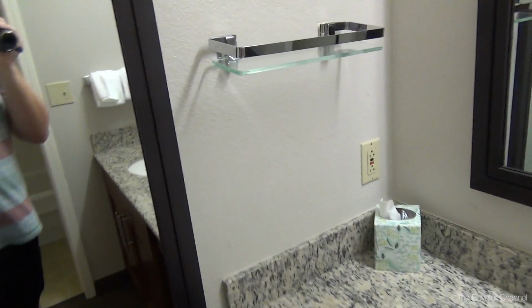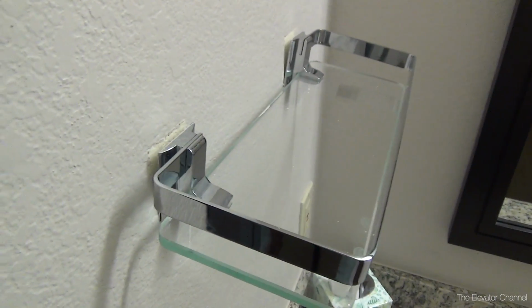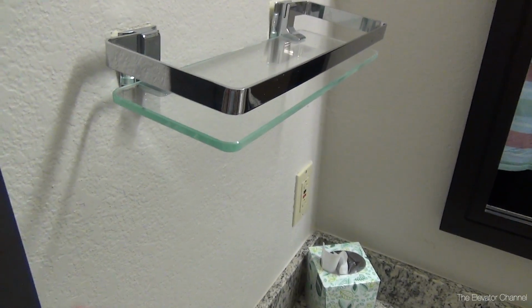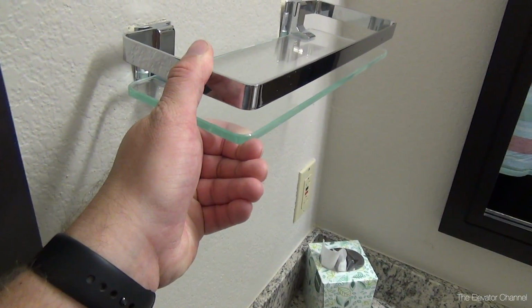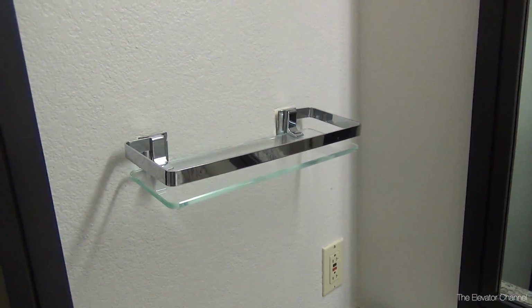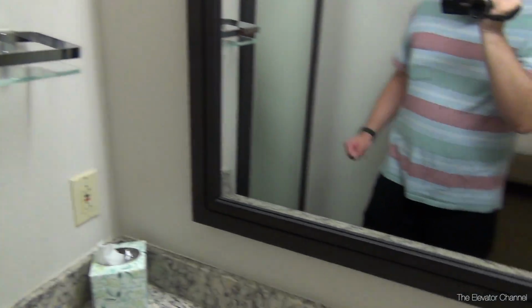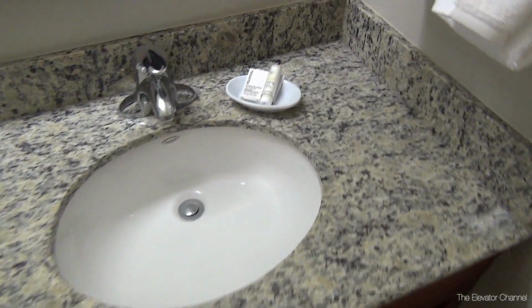The one thing that caught my eye, though, boy, this looks pretty precarious right here. Look how that's coming off the wall. I'm almost afraid to even touch this thing, but there's nothing holding that up anymore. You look at it funny, I think that thing would fall down. So that's not good. The rest of this looks to be in pretty good repair, though.